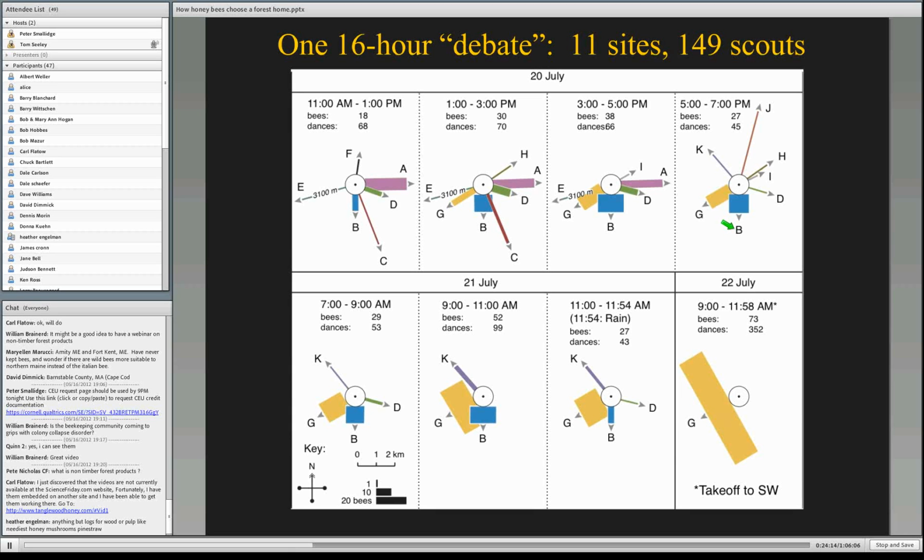So they had gotten a variety of possibilities on the table, but they certainly hadn't come to an agreement. The next morning, things started up where they left off. The site to the south and the site to the southwest were getting most of the attention, most of the advertising, and that pattern persisted all morning. The site to the southwest started to dominate the discussion, but then it started raining at the end of the morning, and the whole process shut off, but the next morning, every scout bee that danced for the site to the southwest.